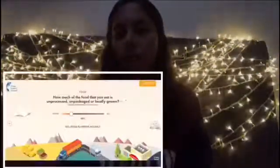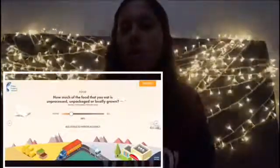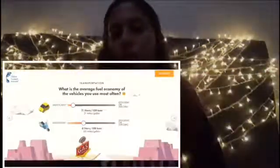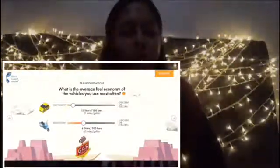Well, this is because I often eat meat. I eat more processed food that requires chemical processes and also plastics. My house uses energy that comes from non-natural resources. The car we use consumes 11 liters per 100 kilometers. And those are just some of the results I got.